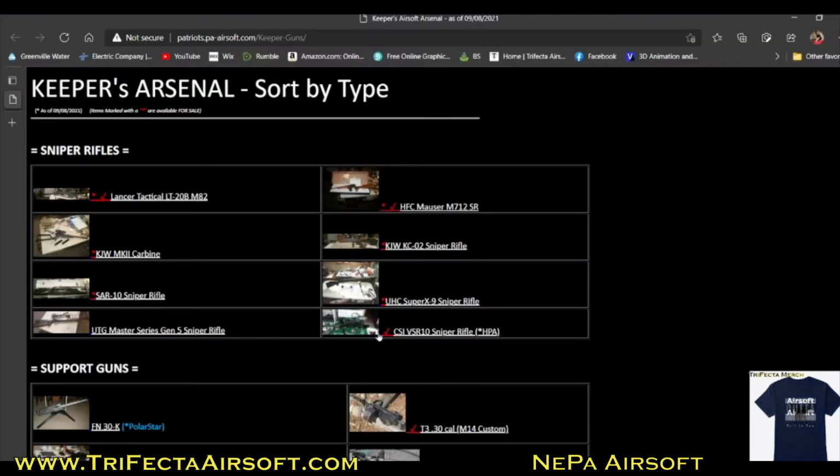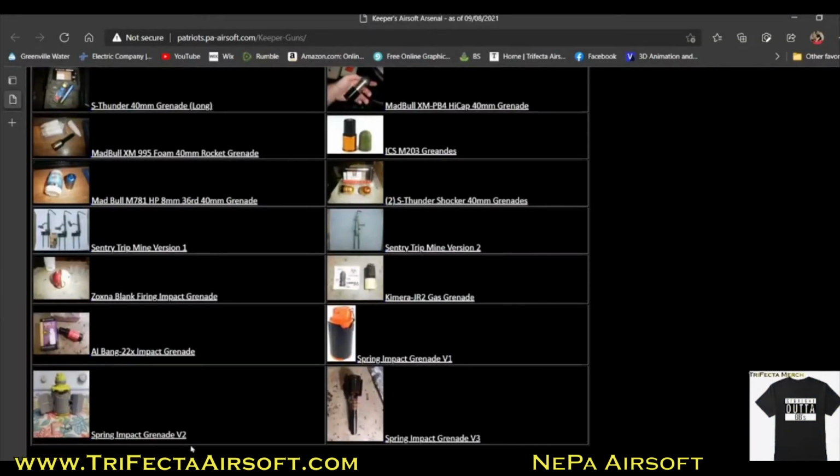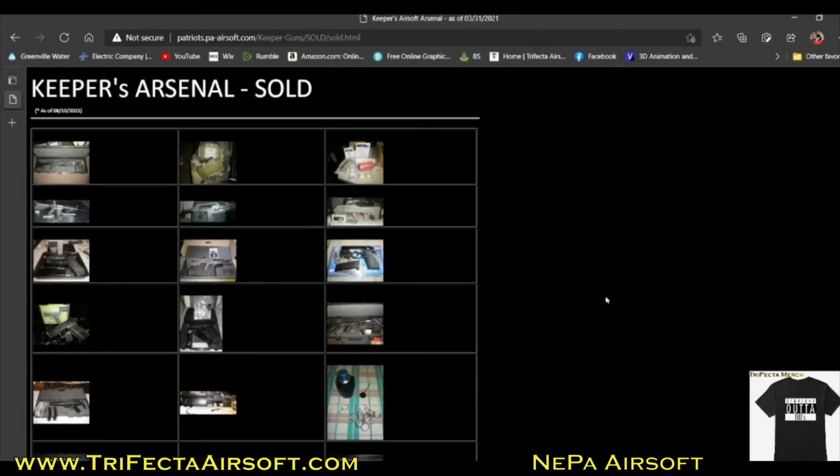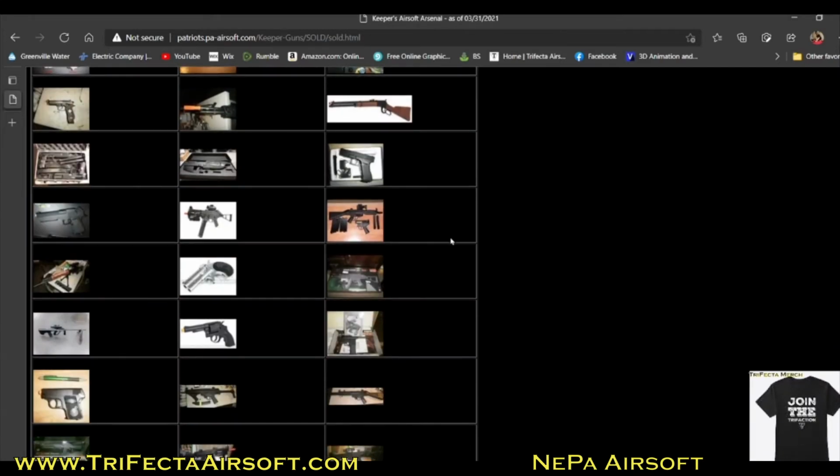Is that on the list here? Yeah, it's on the sold list. And it's funny, the guy actually had an SSG 24 that he traded me, plus some cash, for my SVD. Think about that. He traded me a newer sniper rifle for the SVD. And then I turned around and sold the SSG 24 as well.